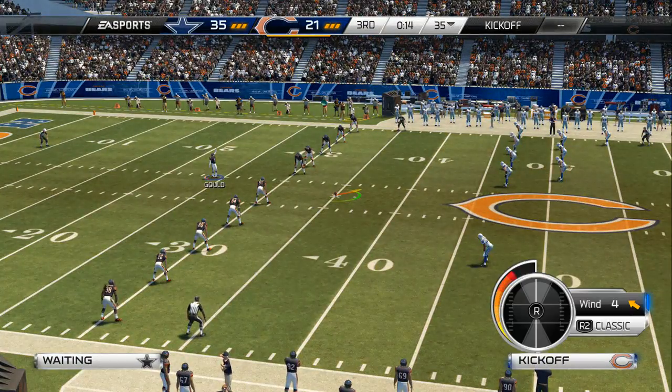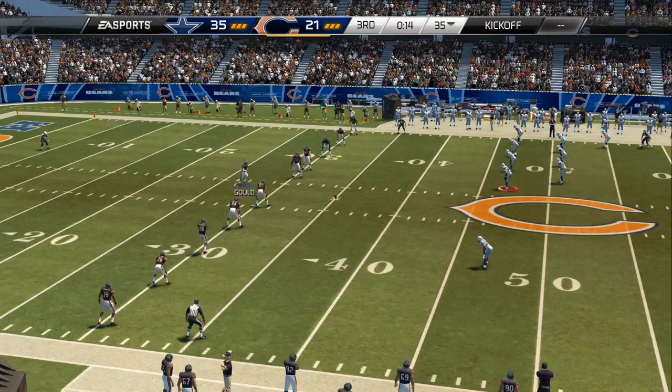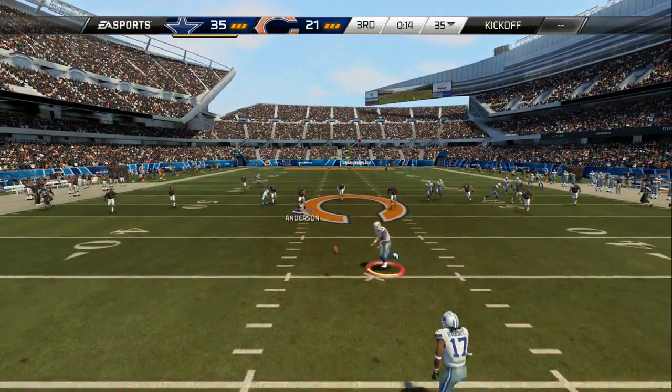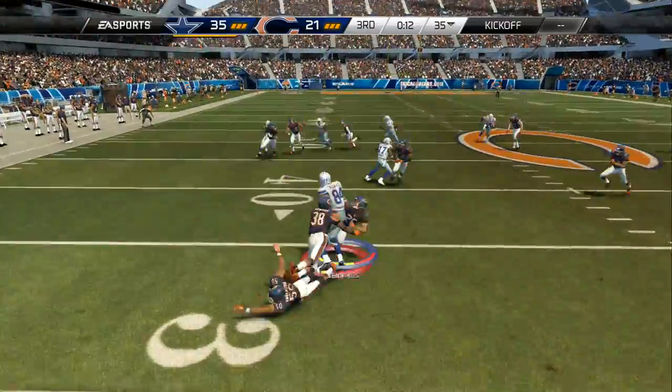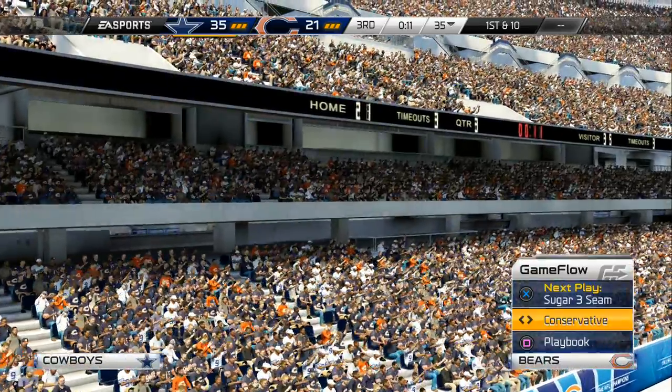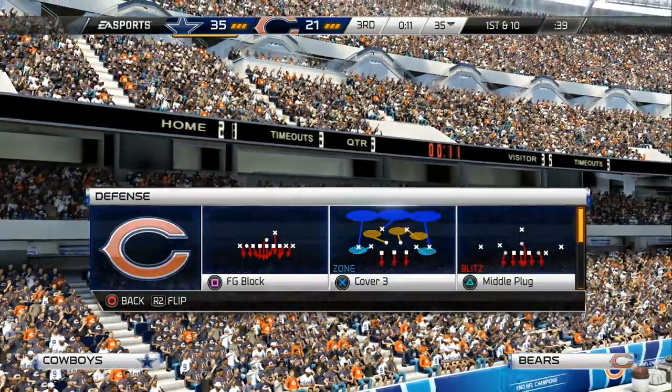Robbie Gould ready to kick it. Here's the kick, and this one's just a little squib kick. Gets out past the 30, but down near the 35.